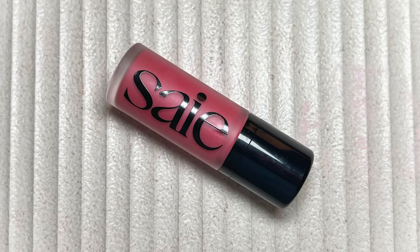Saie is another newer brand. I don't believe it was in last year's video, but my favorite product from them is the Dew Blush. A lot of the blushes in today's video, but this specific shade, Chili, is my favorite winter color. It also has a really stunning formula. I'll talk about that first. It has kind of like a nice serum-y, glowy feel, but with a lot of pigmentation for its texture. They blend out with such ease, and they give a really gorgeous kind of glassy glow without the stickiness.